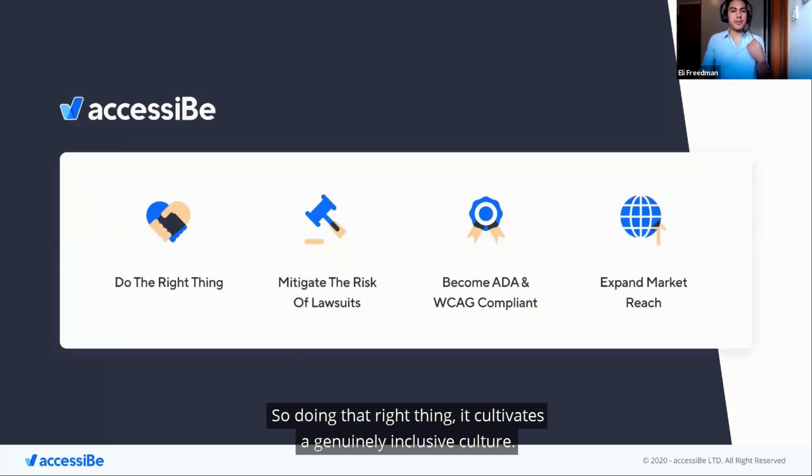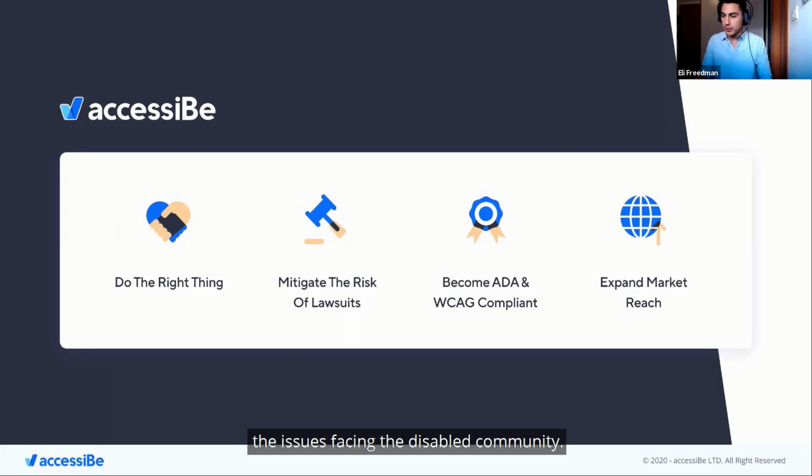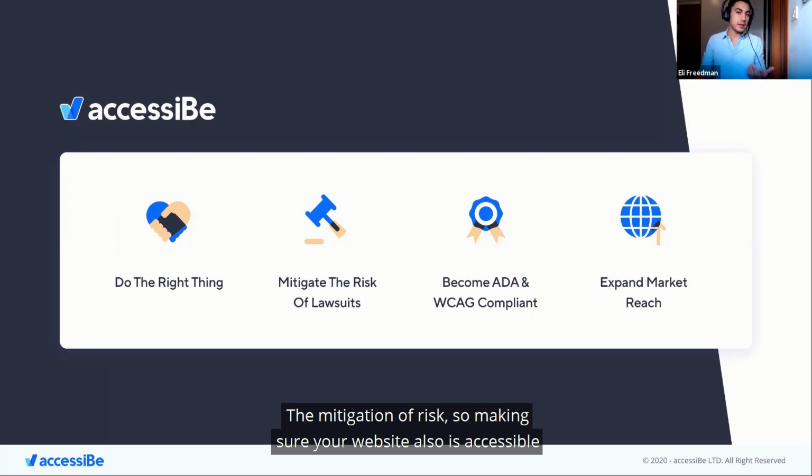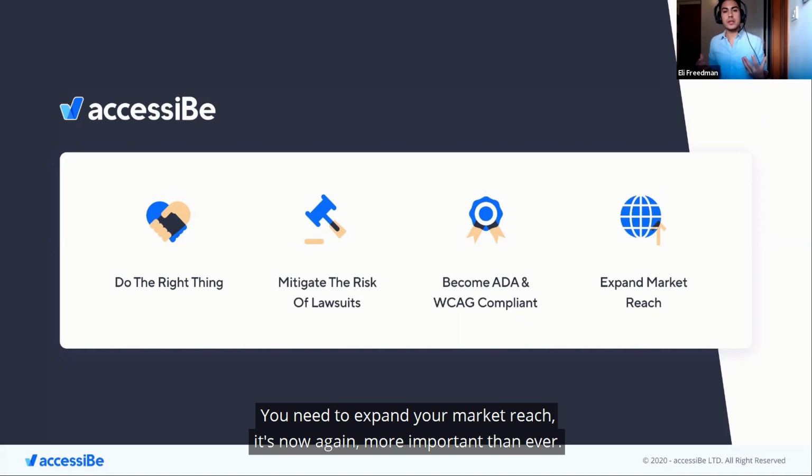So doing the right thing cultivates a genuinely inclusive culture. Not to mention it also is a brand booster and increases awareness of accessibility and the issues facing the disabled community. The mitigation of risk: making sure your website is accessible helps you avoid litigation and the average five-figure settlements. You need to expand your market reach.